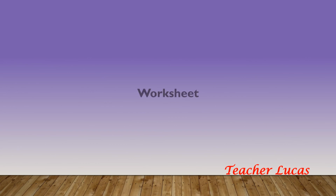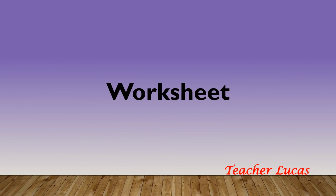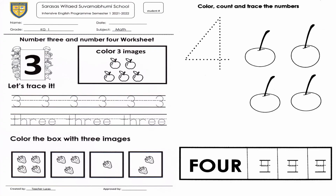Worksheet. Number 3 and number 4 worksheet. Let's trace it. 3, 3, 3. Color 3 images. Color the box with 3 images.